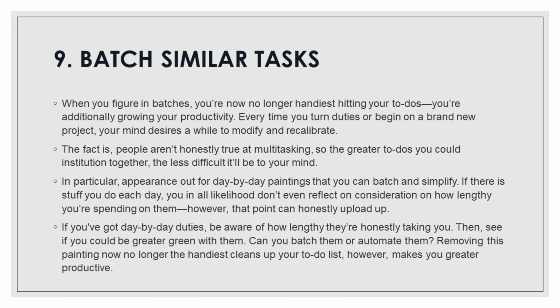9. Batch similar tasks. When you work in batches, you're not only hitting your to-dos, you're also growing your productivity. Every time you switch tasks or begin a new project, your mind needs a while to adjust and recalibrate. The fact is, people aren't actually good at multitasking, so the more to-dos you can group together, the easier it'll be on your mind.